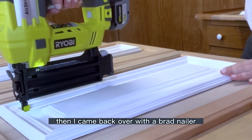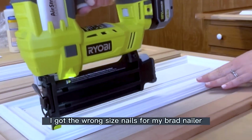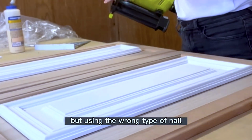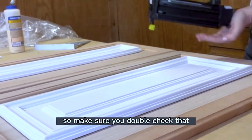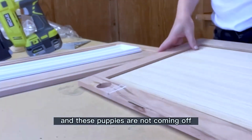Then I came back over with a brad nailer, and I kept this part in because I made a mistake. I got the wrong size nails for my brad nailer. I was using 18 gauge, but using the wrong type of nail, so make sure you double check that when you are using a brad nailer. Once I got the right nails, we were in business and these puppies are not coming off.